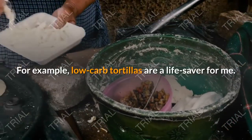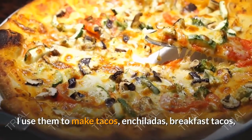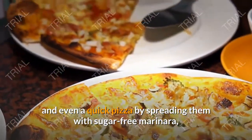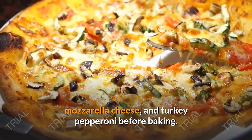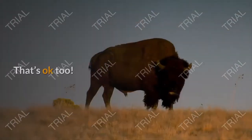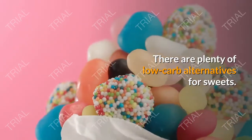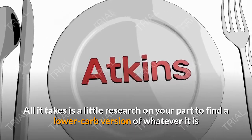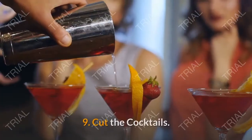For example, low-carb tortillas are a lifesaver for me. I use them to make tacos, enchiladas, breakfast tacos, and even a quick pizza by spreading them with sugar-free marinara, mozzarella cheese, and turkey pepperoni before baking. Craving sweets? That's okay too. There are plenty of low-carb alternatives for sweets. All it takes is a little research on your part to find a lower-carb version of whatever it is that you just gotta have.